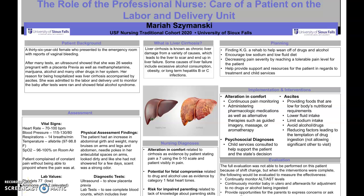Hi everyone, I'm going to be talking about my capstone experience of when I took care of a patient on the labor and delivery unit. So a little bit of my patient's background was that she presented to the ER with a decreased level of consciousness along with very visible ascites and vaginal bleeding.